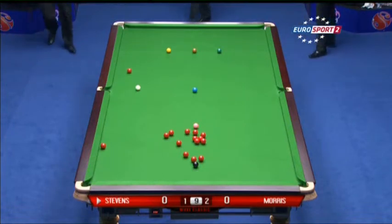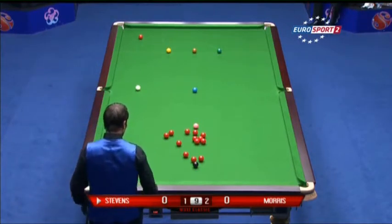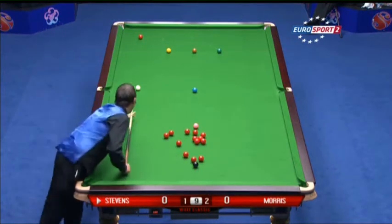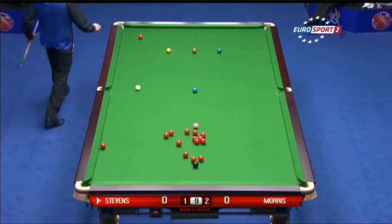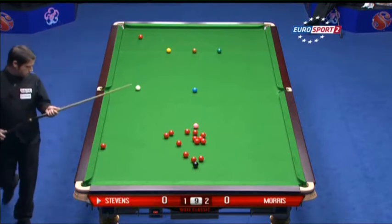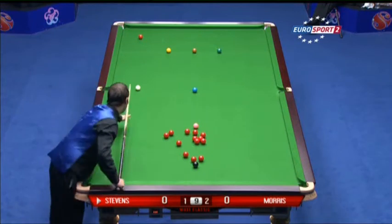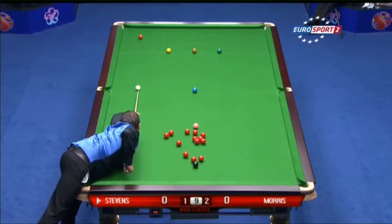Elected to go for the long red to the top end of the table. Missed it by some distance, and he's left this red. The problem for Morris there was that had he taken it into left centre, the cue ball was heading into the pack of reds. No guarantee of position. Stevens using what looks like a very weather-beaten extension on his cue here to get the extra leverage.